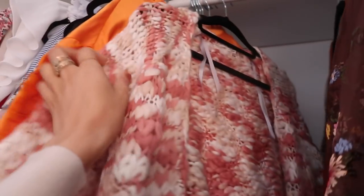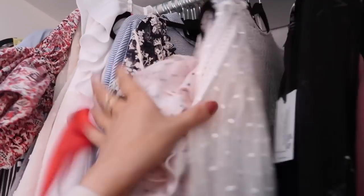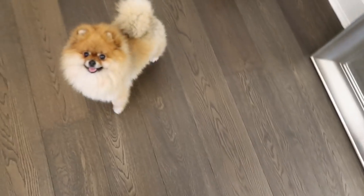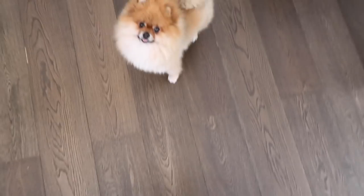Dress, jumper, no. Ooh, maybe this, no. Oh my gosh, I love a skirt, but no. Too summery. Okay, now we're going into summer clothes. Maybe this again. Outfit of the day, feet, Duke. Feet, I mean like featuring, and also feet.